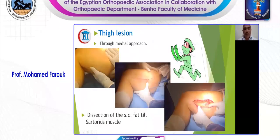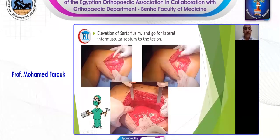Starting with the thigh lesion, it was a huge mass in the posteromedial portion of the right side. We do a medial approach, and we go through the subcutaneous fat, reaching the sartorius muscle. Here the sartorius muscle, we elevate the sartorius muscle, we found the medial intermuscular septum. We go through the medial intermuscular septum to find the lesion.